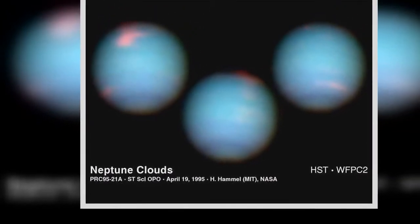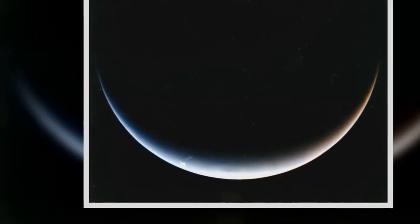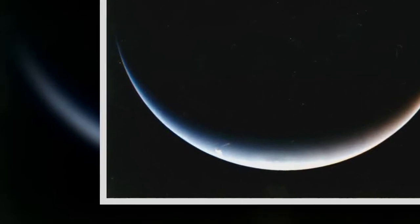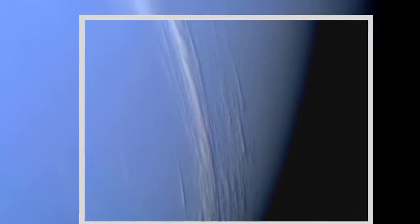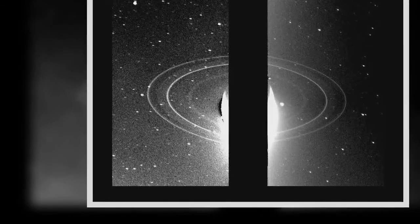Dark, cold and whipped by supersonic winds, ice giant Neptune is the eighth and most distant planet in our solar system. More than 30 times as far from the Sun as Earth, Neptune is the only planet in our solar system not visible to the naked eye. In 2011, Neptune completed its first 165-year orbit since its discovery in 1846.